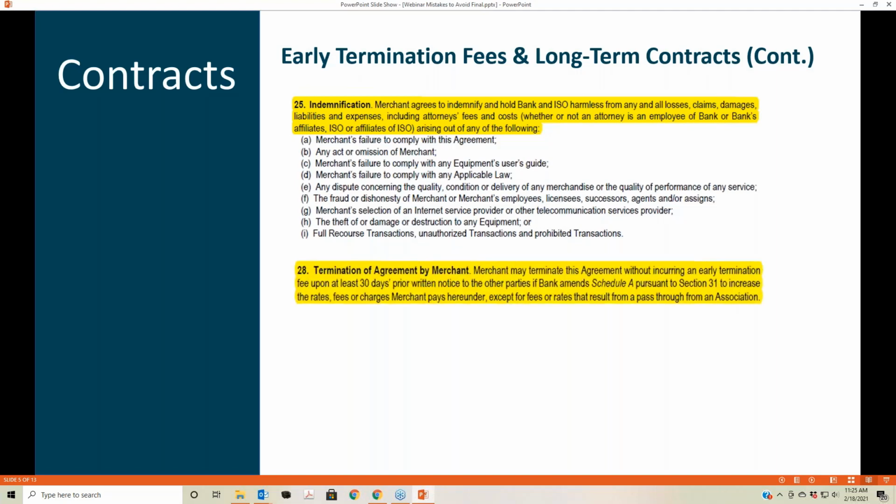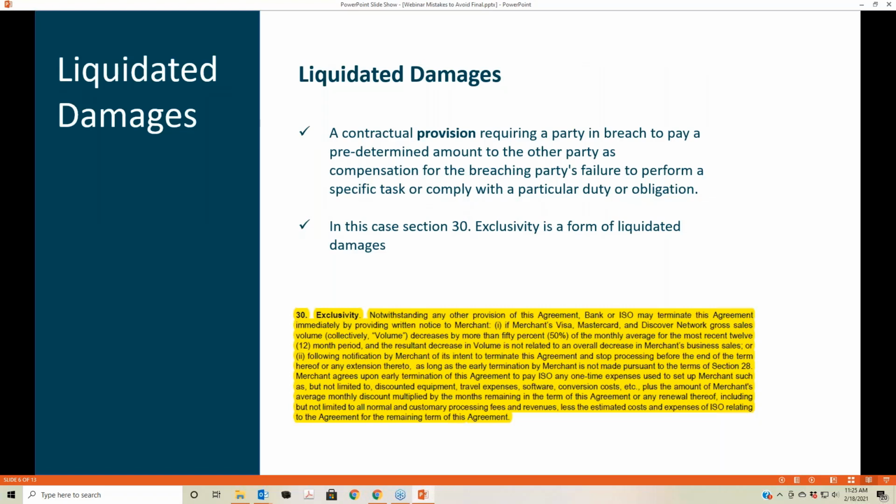And then you have liquidated damages, which is just a form of exclusivity. When a client signs up for that 3-year term, does, say, a year of processing, and then decides they want to move to something else, what would happen in this agreement is that you would pay the merchant service provider whatever amount you are making them times the remaining months on the contract. So if you're making them $1,000 a month and you have 24 months left on your contract, you're going to pay them $24,000 to get out of this contract.